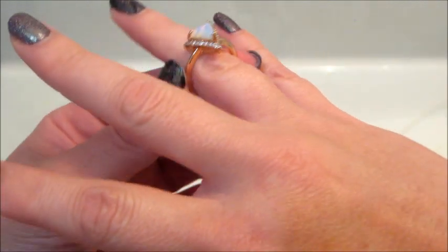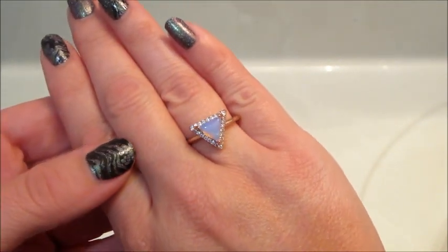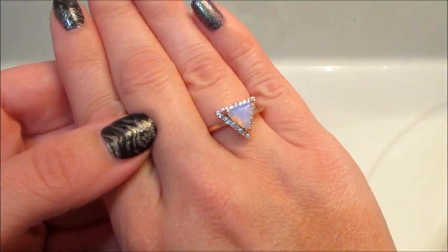And they do come with a code, but it never tells you how much it appraises for. It just gives you Pearl Points, which is the reward system. So I did get 100 Pearl Points for this ring, which is pretty typical. I don't think I've gotten any more than that.